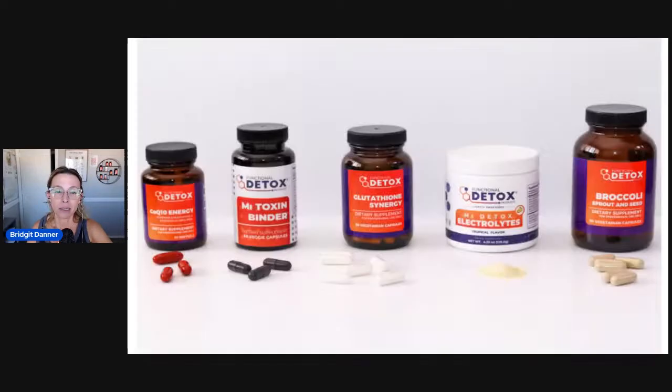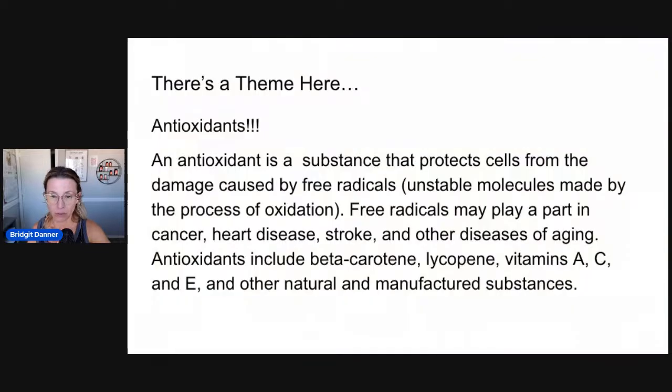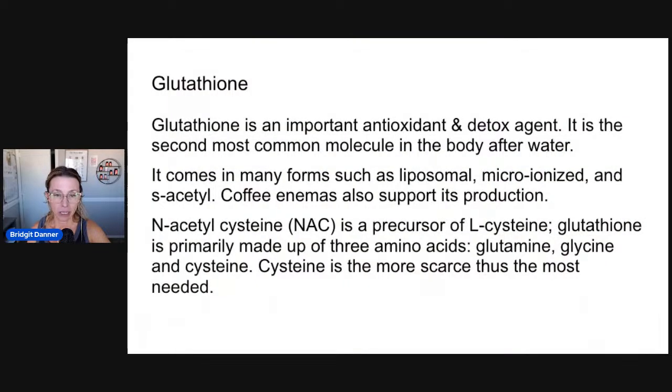So, let me go back a second. I think there's some amount of antioxidant in every product we have. Glutathione, you've probably heard of as being important for detox. There are lots of ways to take it. There are sprays, there are liposomal forms, there's NAC that's a precursor. Coffee enema is very good for glutathione.